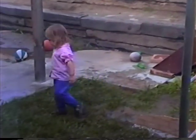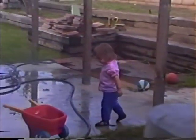I'm going to turn this off for a while. Maybe I'll pick it up later. Well, here comes our puddle stomper. But she avoided it, and I'm surprised. Go play in the wheelbarrow. Wash your hands.